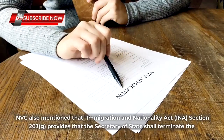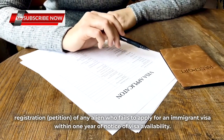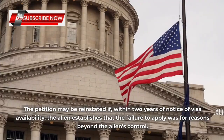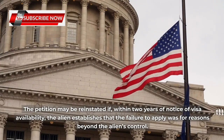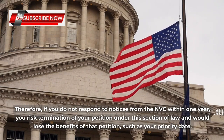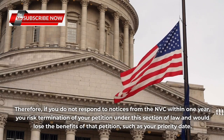NVC also mentioned that Immigration and Nationality Act, INA, Section 203(g) provides that the Secretary of State shall terminate the registration, petition, of any alien who fails to apply for an immigrant visa within 1 year of notice of visa availability. The petition may be reinstated if, within 2 years of notice of visa availability, the alien establishes that the failure to apply was for reasons beyond the alien's control. Therefore, if you do not respond to notices from the NVC within 1 year, you risk termination of your petition under this section of law and would lose the benefits of that petition, such as your priority date.